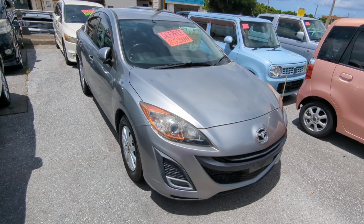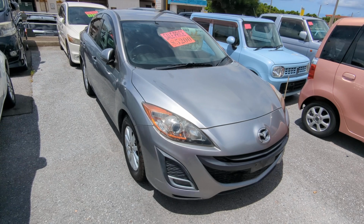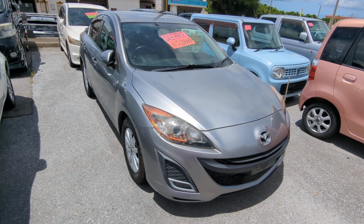For now, I'm going to show this 2009 Mazda Axela sedan. It's got 69,000 kilometers on it, which is about 43,000 miles.